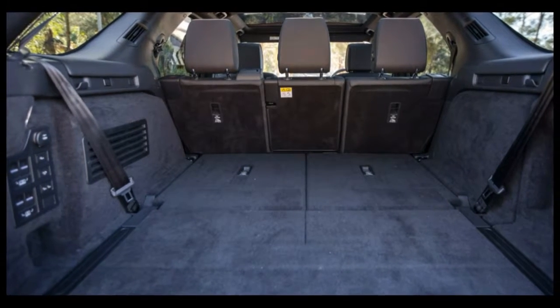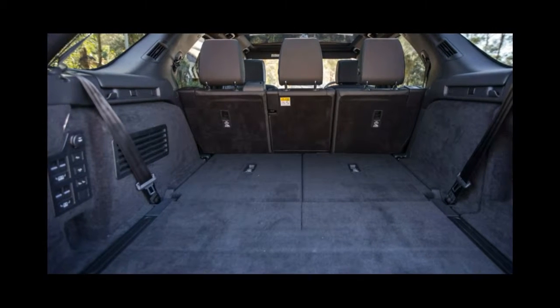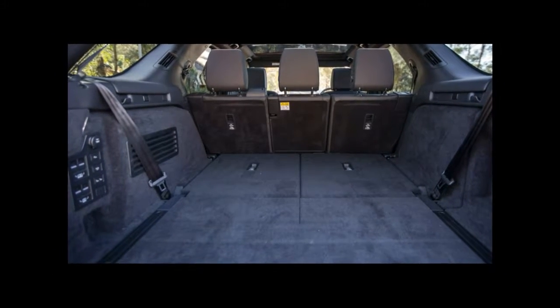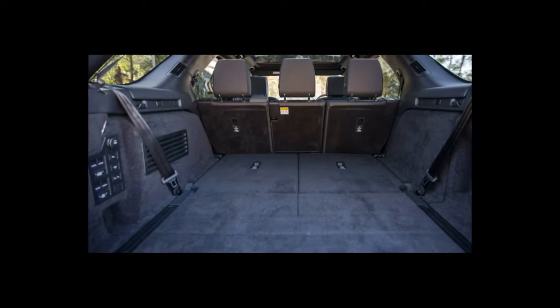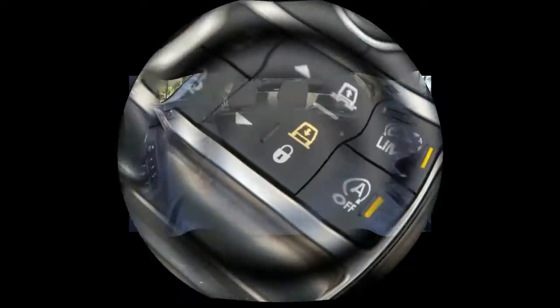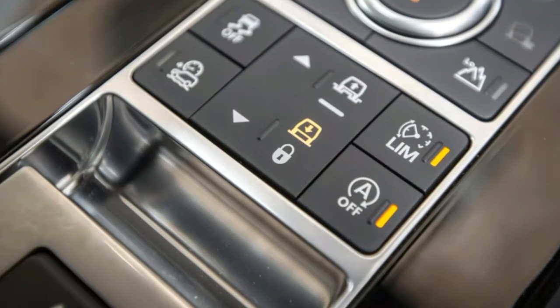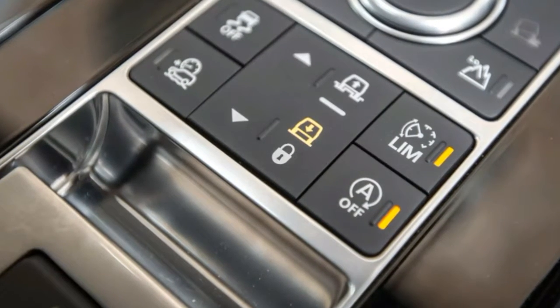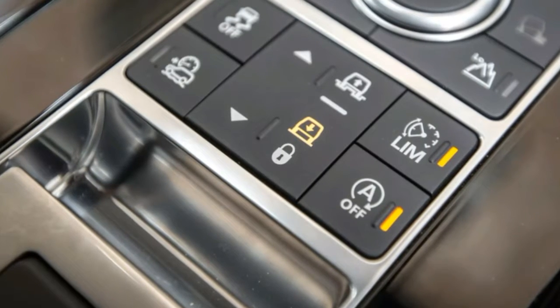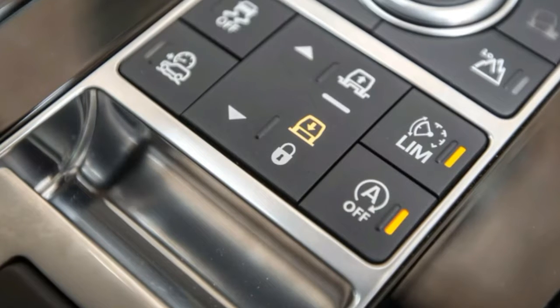Our Sd4 HSE gets the more heavily tuned engine, which cranks up the kilowatts from 132 kilowatts to 177 kilowatts, while torque swells from 430 Nm to 500 Nm. It's enough to get this 2.2-ton behemoth from rest to 100 km per hour in a respectable 8.3 seconds, which is comparable performance to the old 3.0-liter SDV6 diesel.